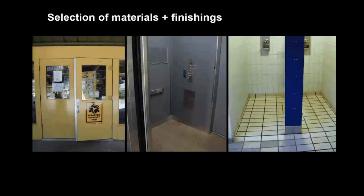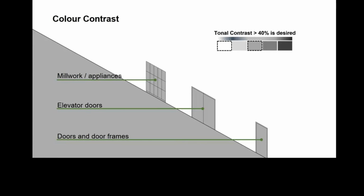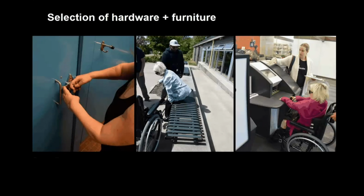Also, the selection of materials and finishings, features related to those are also achievable without additional costs because it can involve, as we see in the images, ensuring that we have contrasting colors where that's needed, or ensuring that, for example, shower tiles are non-slip. And color contrasting, as you see on this side, we know that we can make decisions around paint colors and material colors, so that around door frames and elevator doors, and even with millwork and appliances, tonal contrast is achieved to help with wayfinding and understanding our environment.